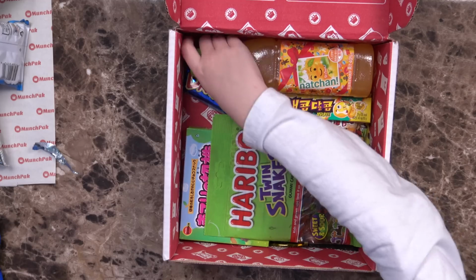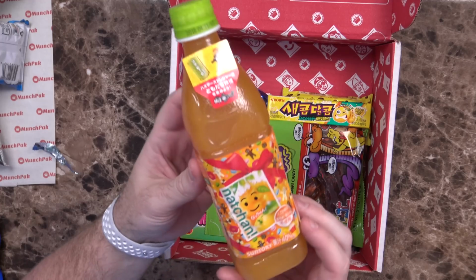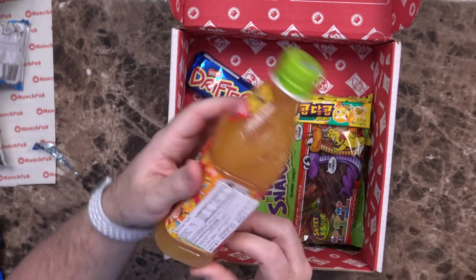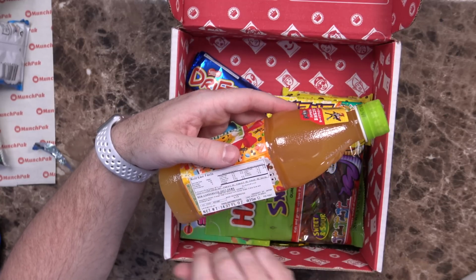What is next? It's a good time to wash our mouths out. You're right. So this says Nachan Suntory 40% non-carbonated soft drink. And looking at the ingredients: water, orange, high fructose corn syrup. So this is some sort of an orange soda that's not carbonated. I really want to try. And it's Japanese, so let's see, does it say shake well anywhere before I open it? It does not. It says keep refrigerated.